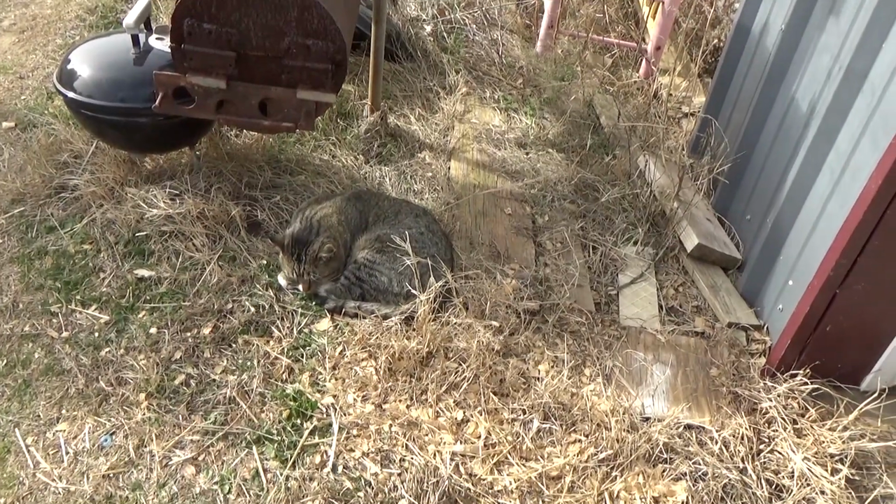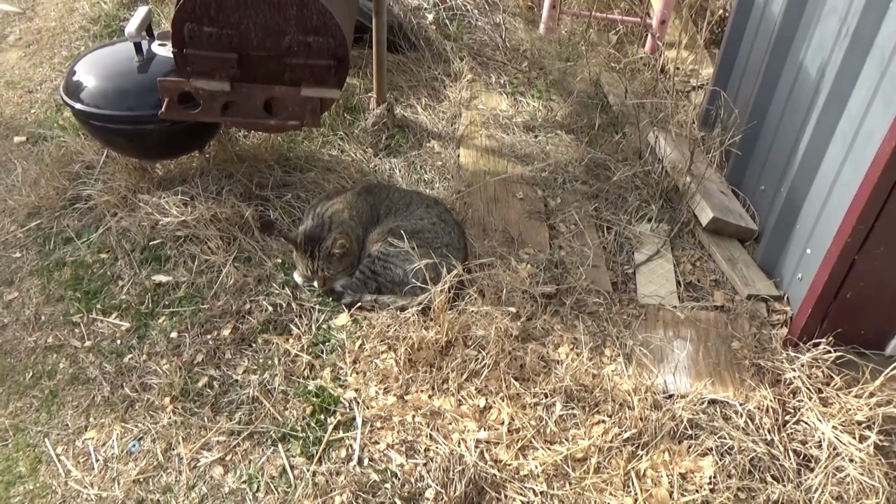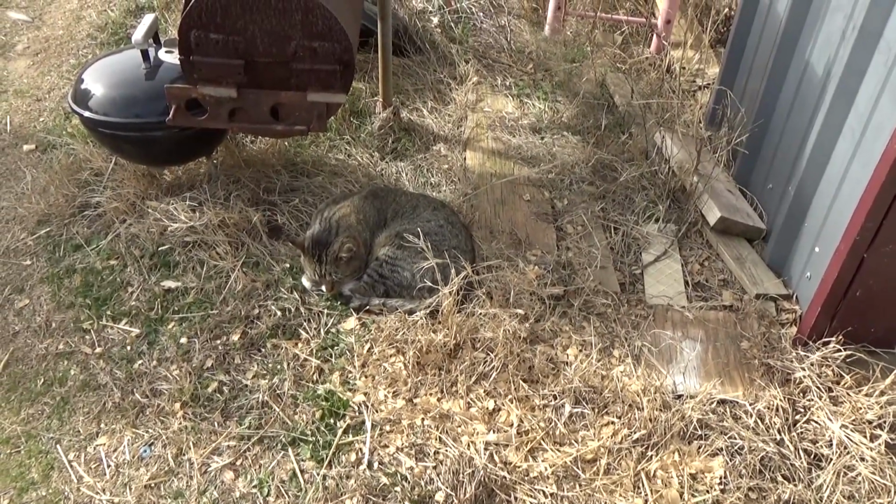Standing here talking to you, and I didn't even know Mopar was there. He can sleep in the darndest places and never even move, and I never know he's there.